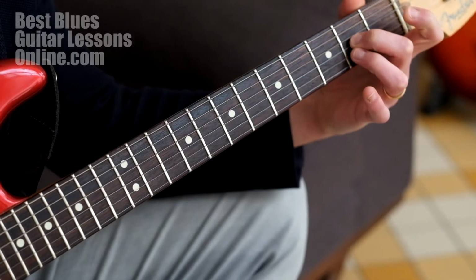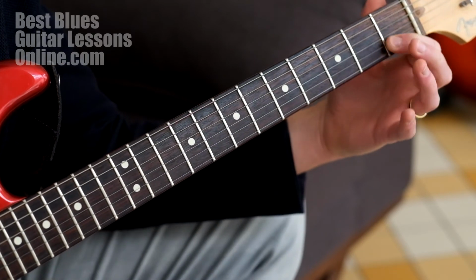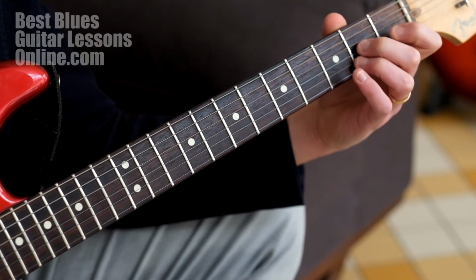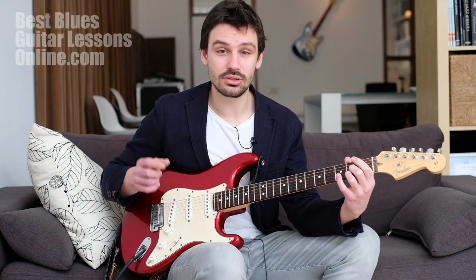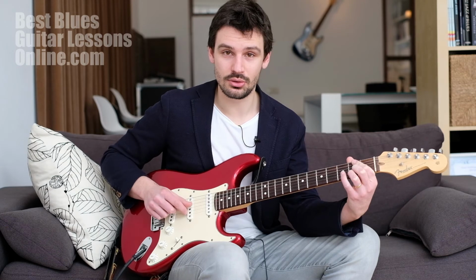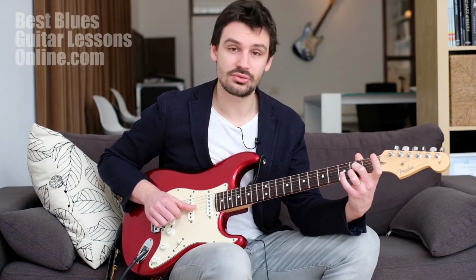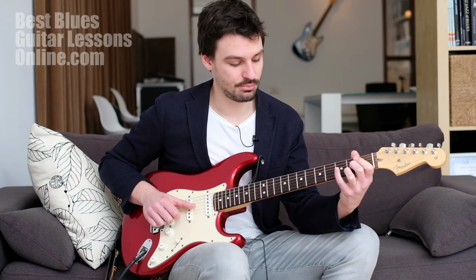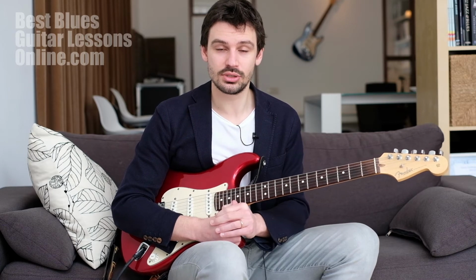So I need to add one more semitone to the whole shape. This is because the B string is tuned lower in relationship to the other strings, so I need to play 1 fret higher each time I'm playing a shape on the guitar. So it's a great exercise to do this for yourself with another important interval.